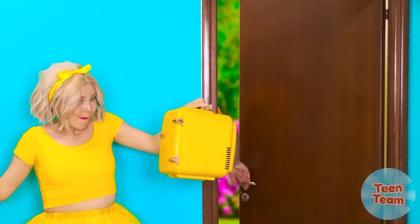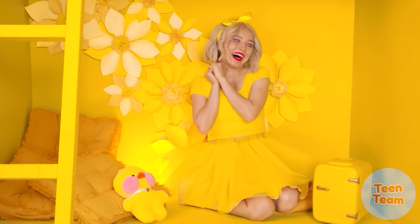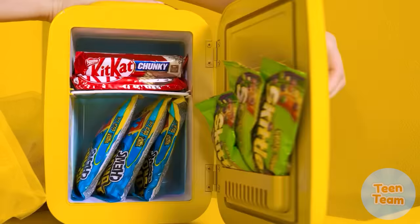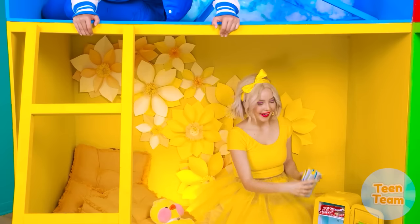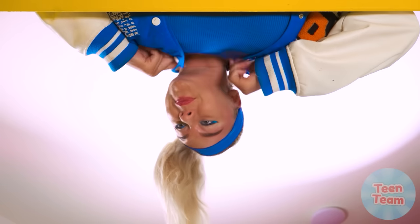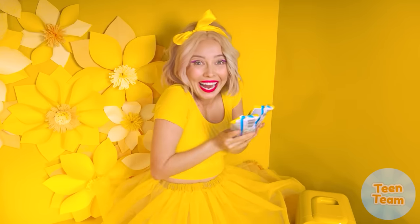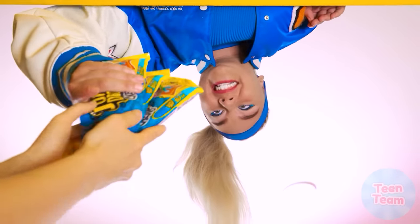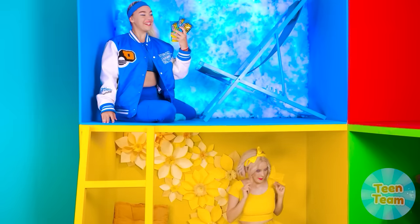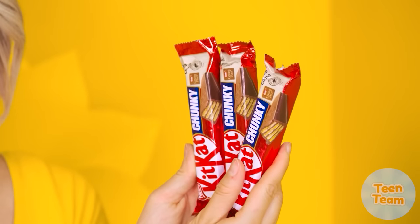Let's quickly go to the room. What? It fits perfectly. Nice. But what's inside? Oh yeah, so many candies! Julie? Do they match your color? Come on! Of course. Here you go. Help yourself. And I will take some Kit Kats. Wow. Delicious.